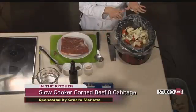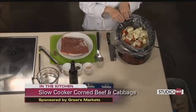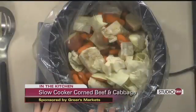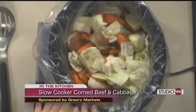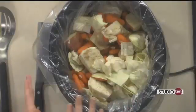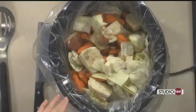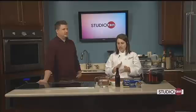so they're pretty neat. So we just put in here a pound of red potatoes that we quartered, 1 pound of baby carrots, and I used, it was probably just a couple cups of cabbage, just half of a small cabbage, and then we seasoned that up with some salt and pepper. And then we talked about our corned beef already.